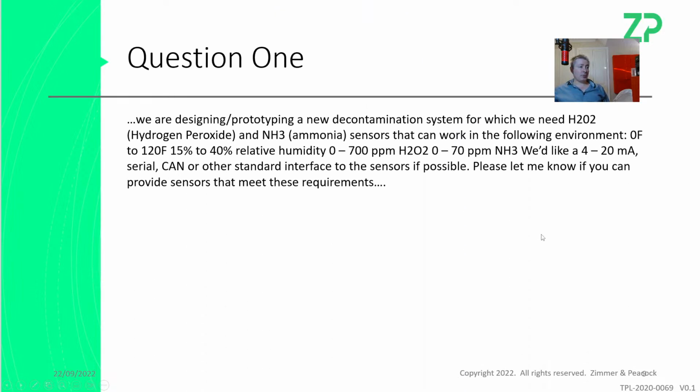So they're designing a prototype decontamination system. Many people these days are using what I think they call fogging, where they use a vapor of hydrogen peroxide to clean a room or clean surfaces. The hydrogen peroxide essentially settles on the surface, and hydrogen peroxide is quite a biocide. I haven't heard so much about ammonia being used in that, but I could see that ammonia would also potentially be the same kind of biocide.